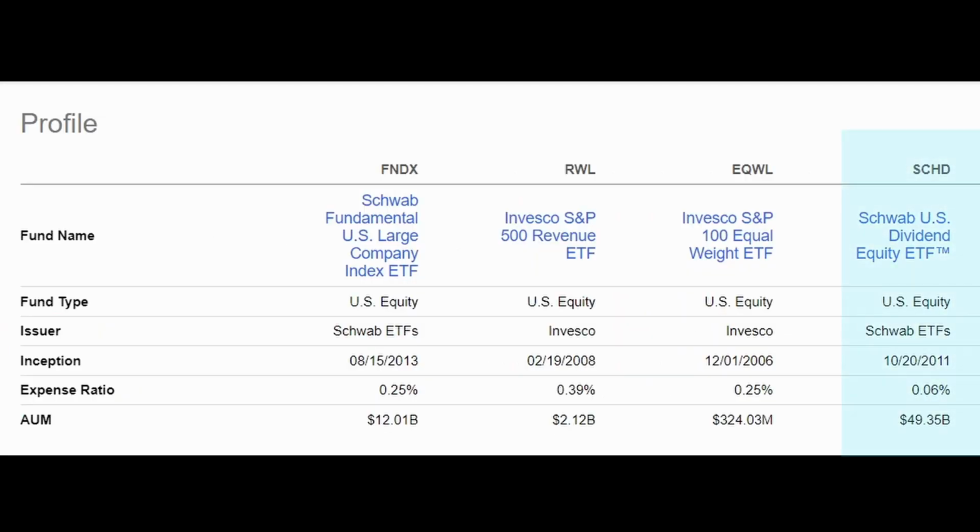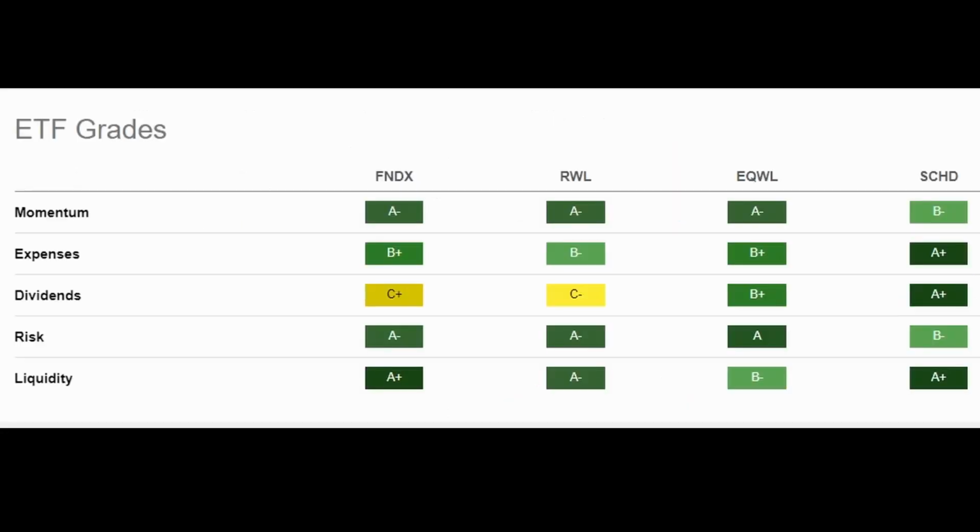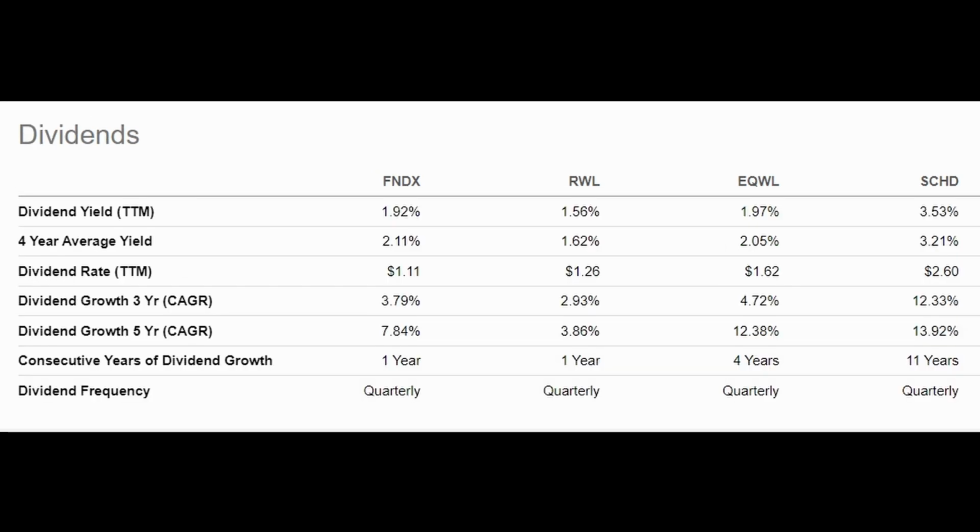In terms of assets under management, SCHD is the largest of these 4 ETFs with $49 billion and has the lowest expense ratio at 0.06%, which significantly lowers the cost of investing. The total return is just under the Invesco S&P 100 Equal Weight ETF, and Seeking Alpha gives it the strongest dividend grade of the 4 at an A+. With the highest dividend yield in the trailing 12 months of 3.53%, SCHD also has the strongest 5-year dividend growth rate at 13.92% and the most years of consecutive dividend growth at 11.